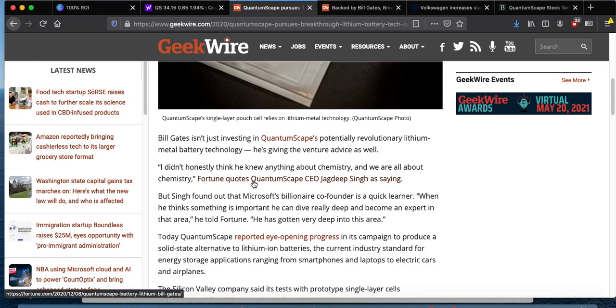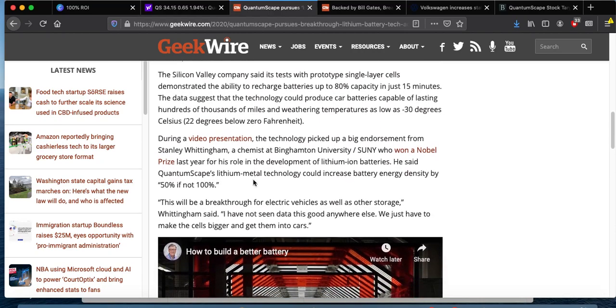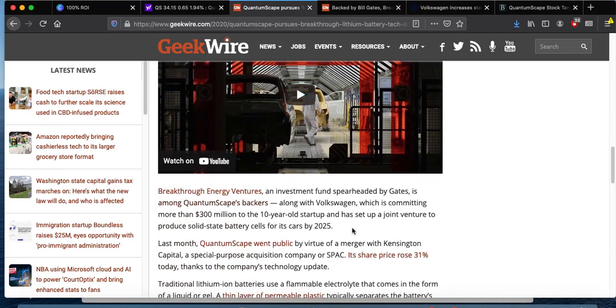Now, I want you to understand something. Bill Gates has a fund that invests in companies. So what they're trying to do from an idea standpoint is to give you this idea that Bill Gates has kind of vouched for this company. Not necessarily so. What Bill Gates has done through his fund is invest in specific companies. So it's called Breakthrough Energy Ventures, right? Along with the backers of QuantumScape, along with another company called Volkswagen that we're going to talk about, is committing more than $300 million, right? I'm sorry. Breakthrough Energy Ventures has backed this particular company, and then Volkswagen has also added money to it.